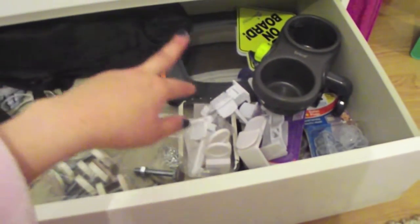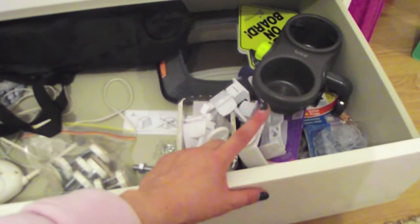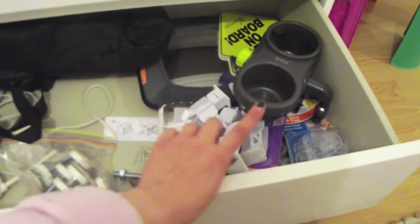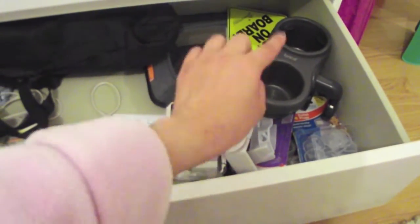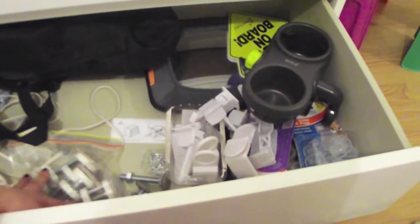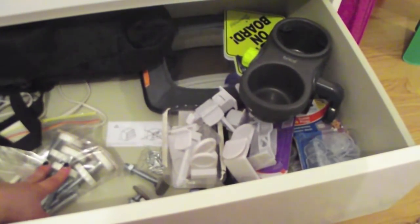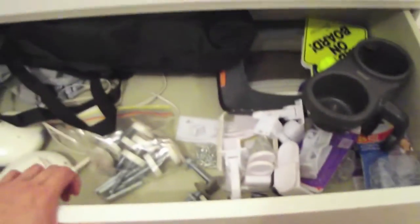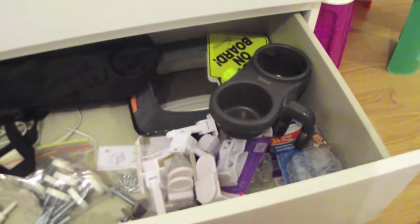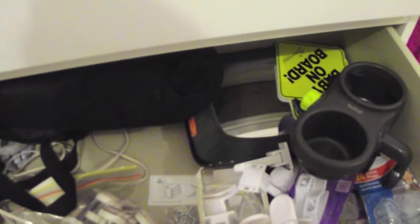My tripod bag. I have the mirror for the car seat, and the little sign for the car, the baby on board sign. This is for his pram, like you can put your drinks and snacks and stuff in there. Some safety gear. These are for the baby gates that need to go up when he starts to be mobile. I think that's it. I will be clearing out the little bits and pieces shortly, but they're all in there for now because Taylor doesn't go in the drawer and I had nowhere else to put them.